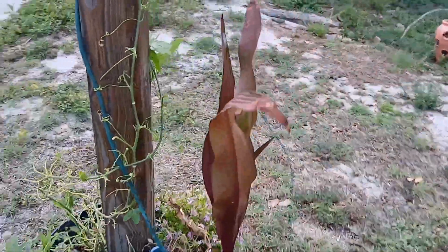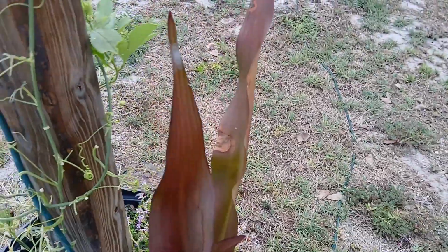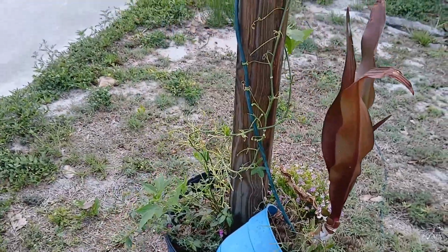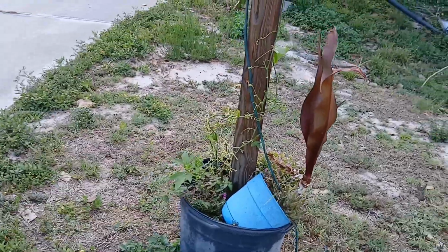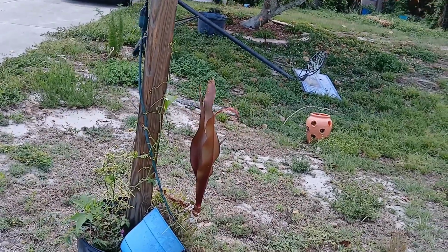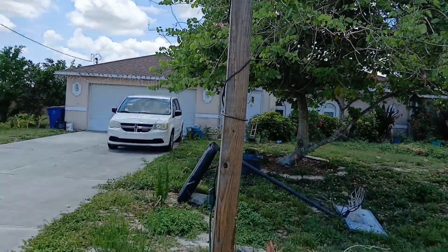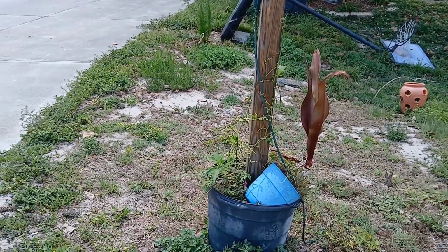Okay, and we have one of our little Queen Emmas here. I think we're going to move it. I'm not sure where I want to plant it or what I want to do with it. But we're hoping eventually, if the caterpillars allow us, our vine will go all the way to the top of the light pole. How pretty will that be?